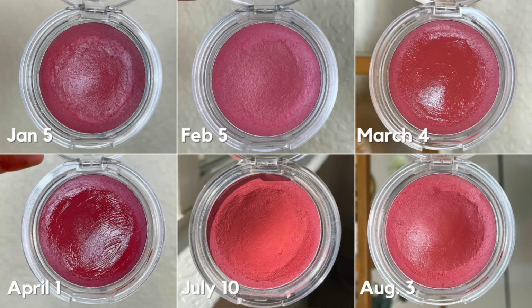Another reason it might have taken me even longer to finish that cream blush is because I have another cream blush in my project pan. Probably wasn't the best decision to have two cream blushes in at the same time, but I also love cream blush, so sometimes it's fun to have two to work on. But we have my Milani Cheek Kiss Cream Blush in Nude Kiss. Still no pan on this. I really don't feel like I used this very much in July.